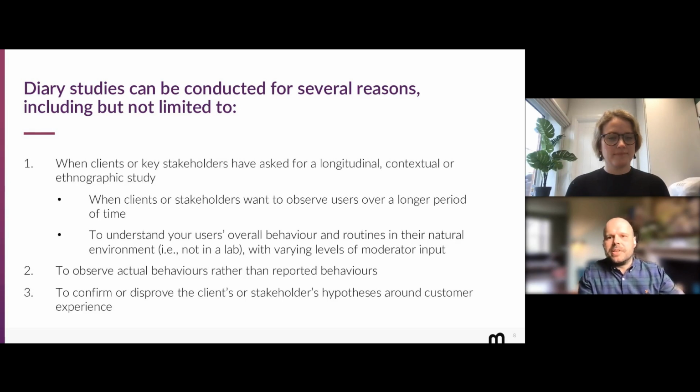And the second point says here that you can also use a diary study when you need to observe actual behaviors rather than what your customers say they're doing. All right, and what do I mean by that? Okay, well, we're actually going to do a quick poll for this. And it's just for fun. I'm going to ask you to be really honest. No one is going to see your answers. There's like no judgment here. And I'm going to poll it right now. It should come up on your screen.